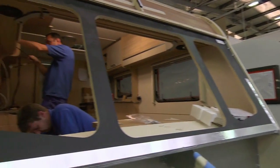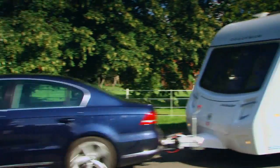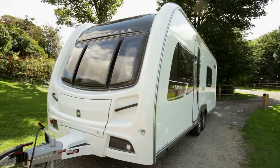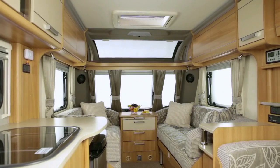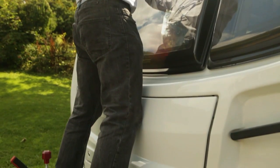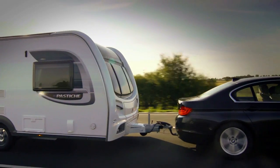Constructed from an advanced new material that makes them lighter and stronger than ever before, our models are designed to look good on the road and on site. With contemporary, sleek and modern shapes, all our models have been designed to maximise internal space. From generous panoramic windows which make our caravans feel light, bright and spacious, to a wide, easy access door and step-on hitch. Every aspect of a Coachman is designed with our customers in mind.